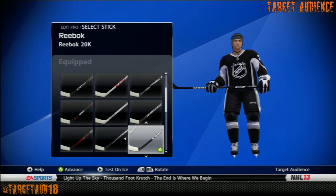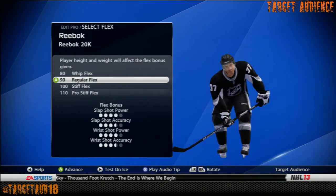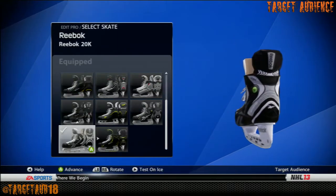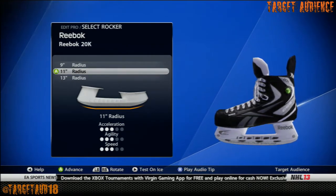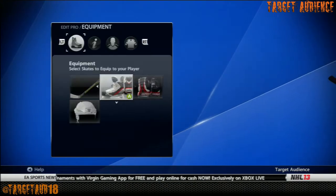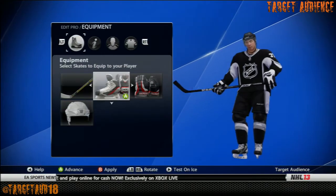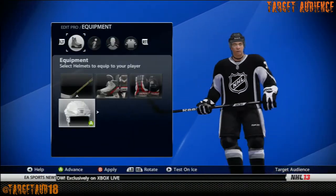He uses the Reebok 20K stick. You can leave it on the regular flex. It's totally up to you at this point. Mid-neutral curve is always what I use. For skates, he uses the Reebok 20Ks, the pumps. Again, 11-inch radius. If you want more agility, go with the 9s. If you want more speed, go with the 13s. It's exactly as it's dictated there. It's whatever you want. Gloves, the Reebok 11Ks. And finally, the helmet, the Reebok 11K as well. All right, straightforward, easy peasy.